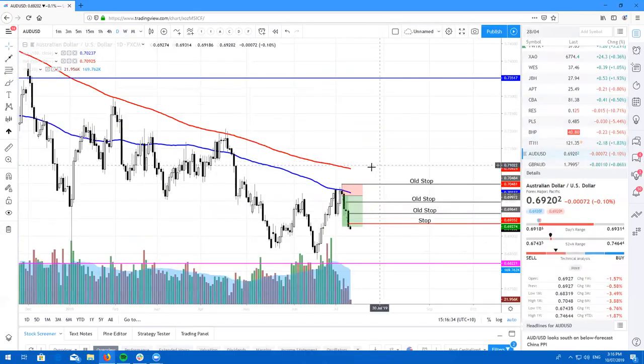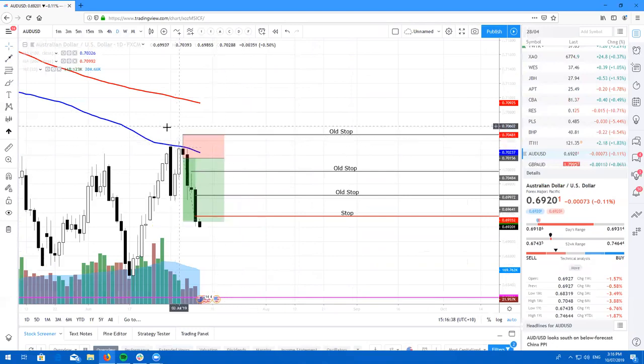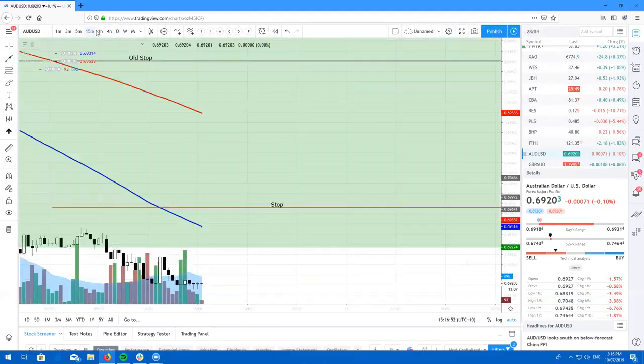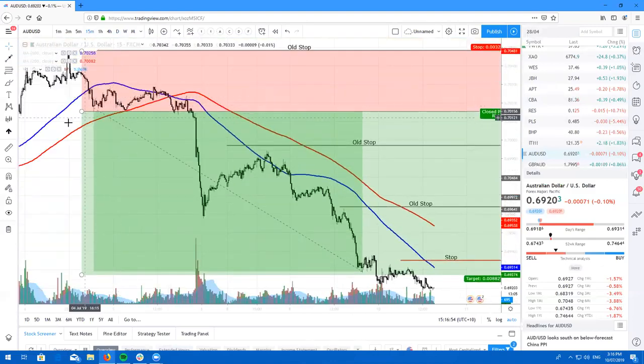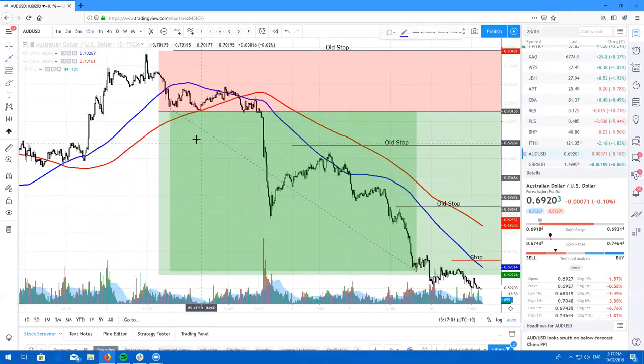For all my forex traders out there, I hope you took advantage of this amazing setup on the Aussie dollar I posted last week. Here is the setup. This was a bearish high wave candle right at the 100 simple moving average. I'll zoom into the 15-minute, and this is exactly how I played it. So as you can see, we have this nice level of support right here, and we did start to create these lower highs.